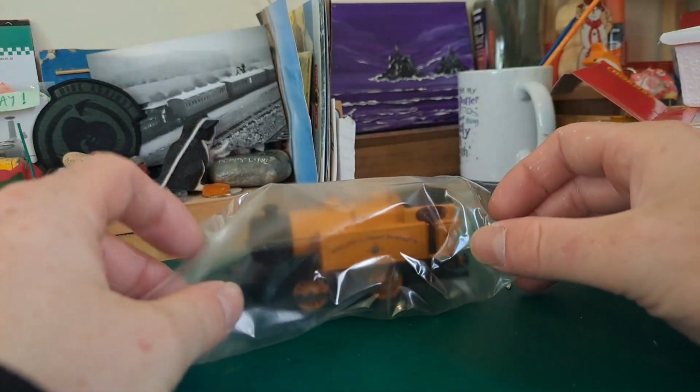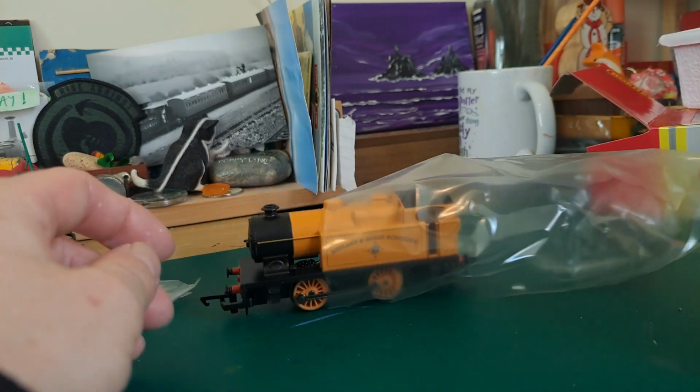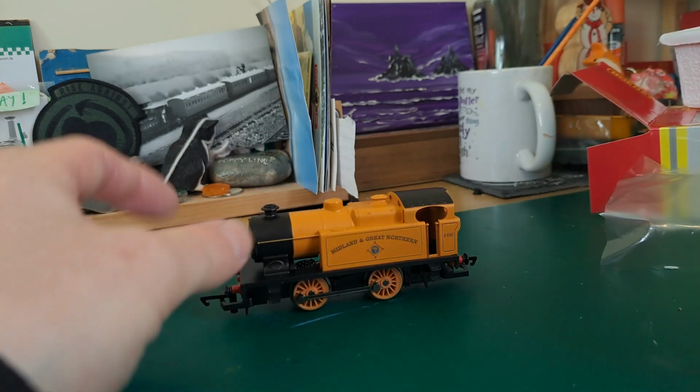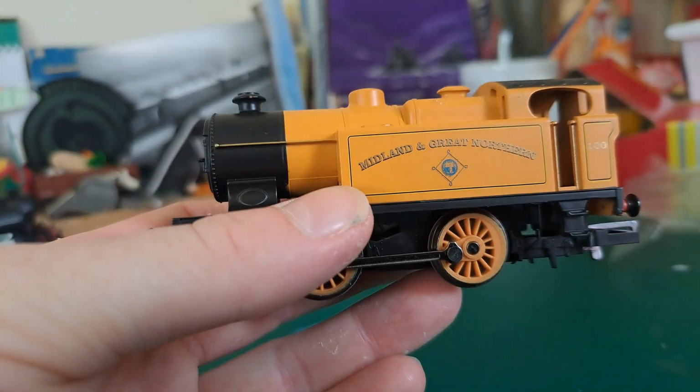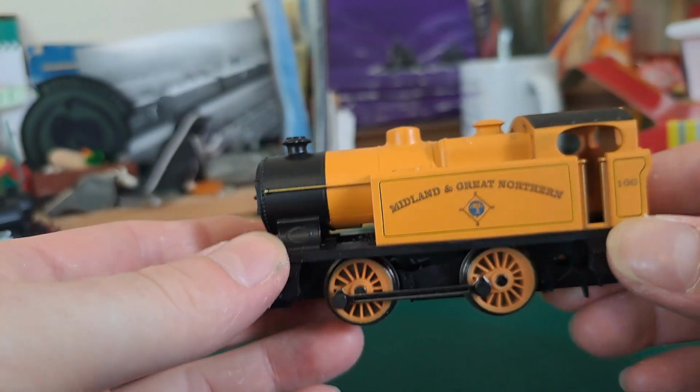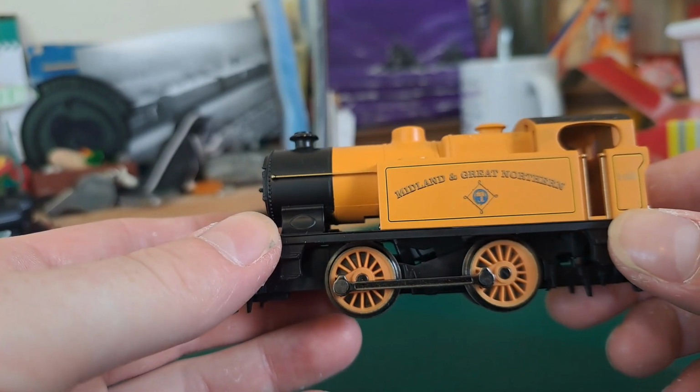Let me take off this plastic veil. And there we have it. So, I was going to ask the question, is this the best livery that this locomotive has been in?